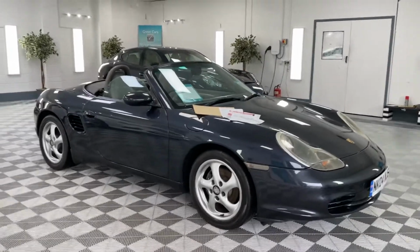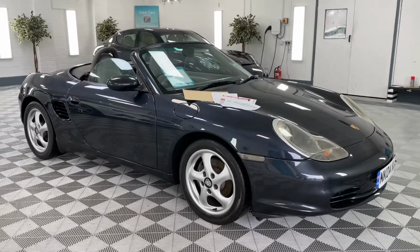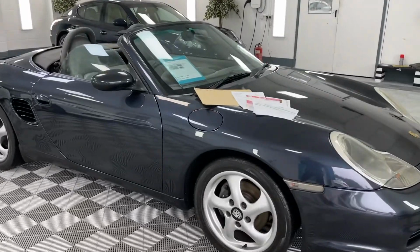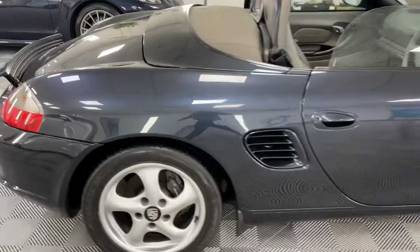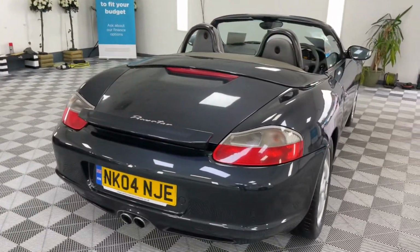Okay, so this is a car we've taken in part exchange. We've just priced it up just to clear the deal. We have to sell it as seen because of the age of the car. It does drive well. It won't be without issue, you know that, because it's a 2004 car. But as far as we can see, the car's nice and straight, clear on HPI.